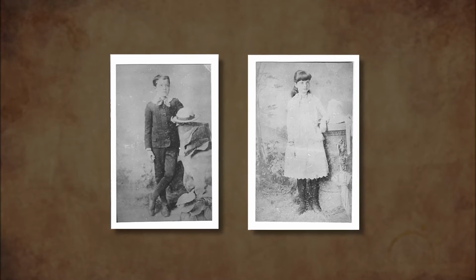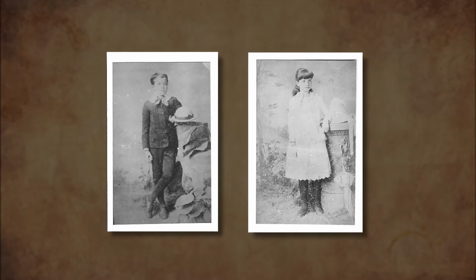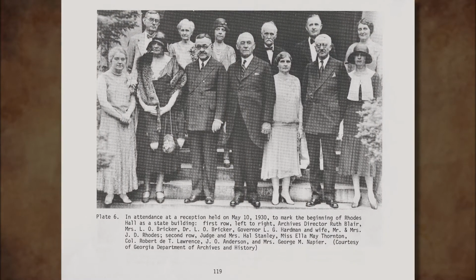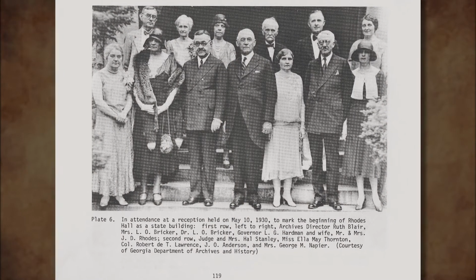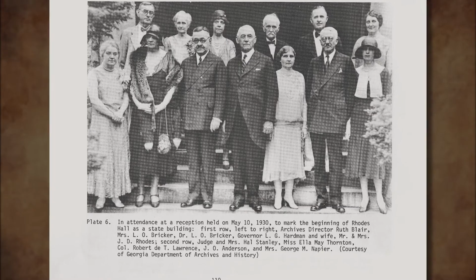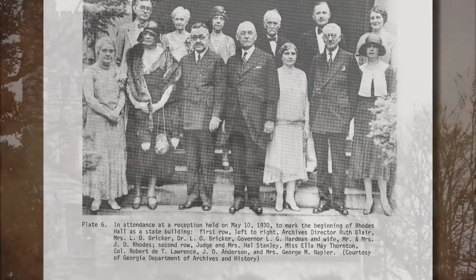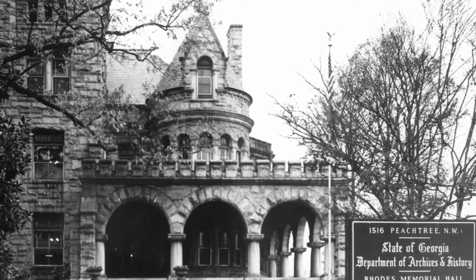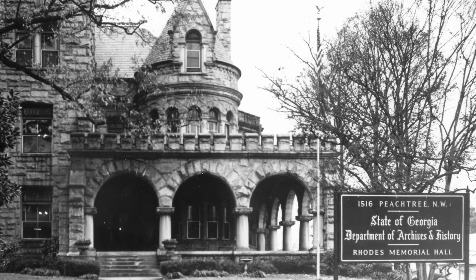Having well-established homes of their own, they deeded the home to the state of Georgia with 2 conditions. 1, it could never be sold, and 2, it had to be used for state or historical purposes. In 1930, the house was renamed Rhodes Memorial Hall and opened as the new State Archives building.